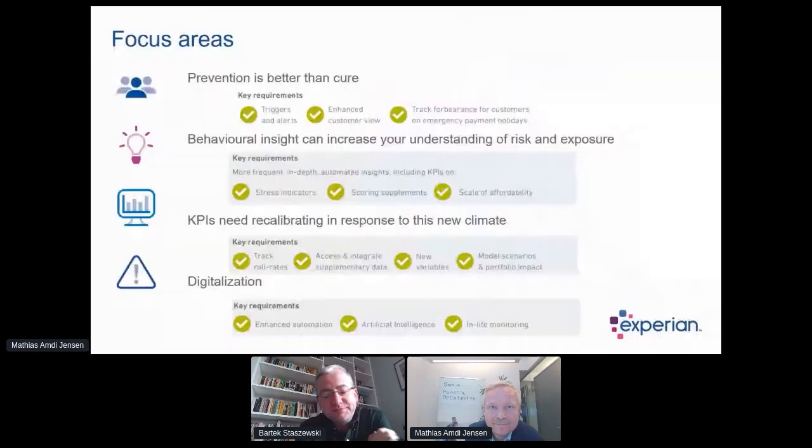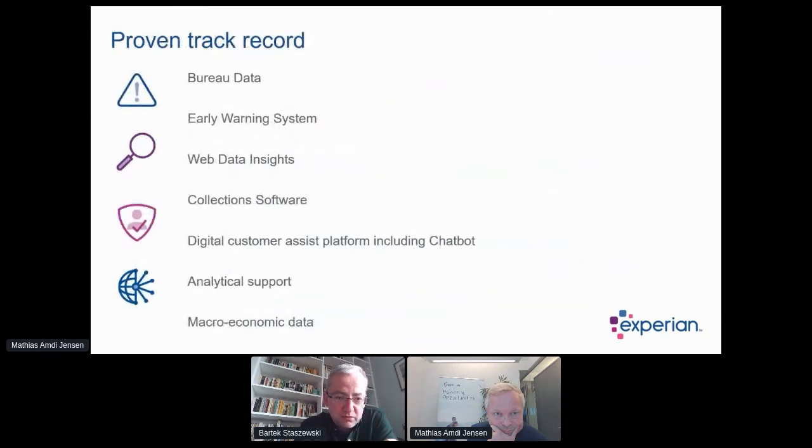As Experian, the focus areas are prevention, like we described. This is what we are focusing on right now, and we are working with many customers on how to do that. Then behavioral insights to understand the risk, understand the customer, and help to grow exposure; recalibration of KPIs; and of course digitalization. These are our focus areas too, and this is the space in which we can help. And how? Let's go to the next slide, and I will walk you through that. So what we are best at is gathered on this slide.